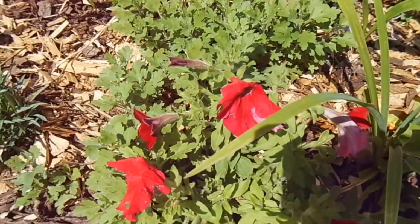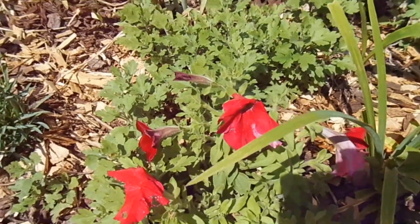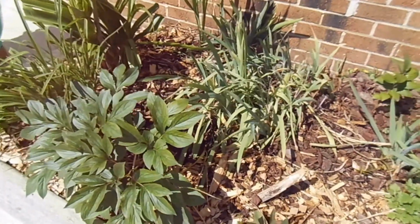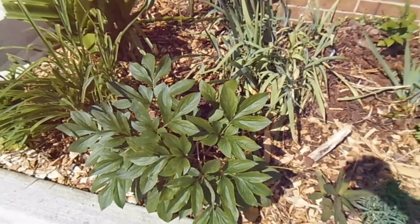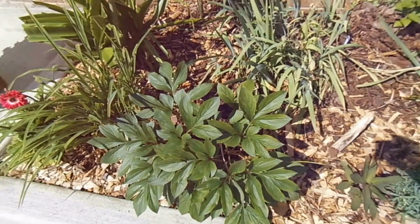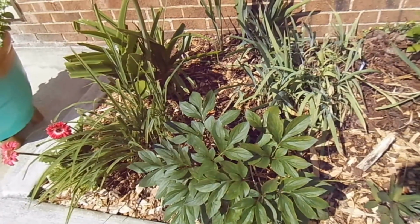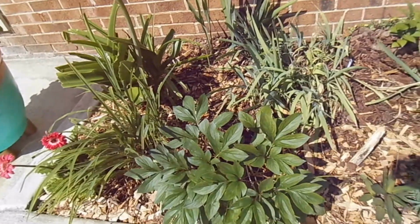And these are some petunias, and then I have another Moses plant, and this is another peony plant. This one is supposed to bloom red, however it has yet to bloom because I planted it a little bit too deep, but I do want to relocate this.